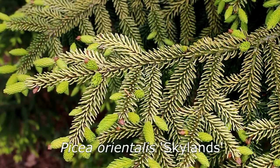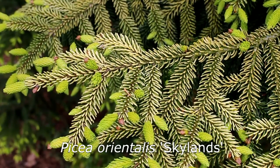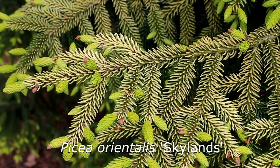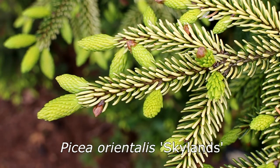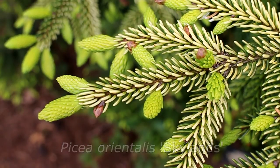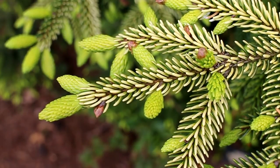This is Picea orientalis 'Skylands', eventually gets a big tree, but you can see at the moment it's making new growth with the golden tips, and it also has a lot of red flowers at this time of the year, followed by good bunches of cones.